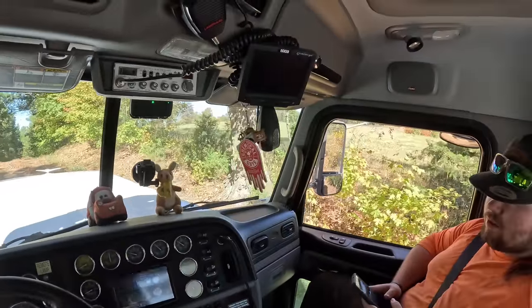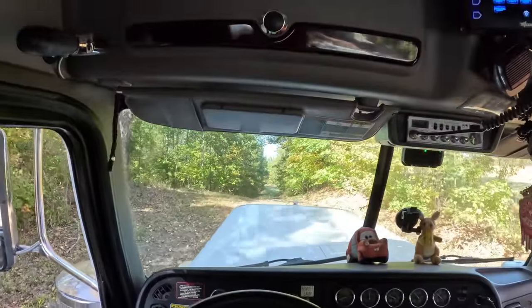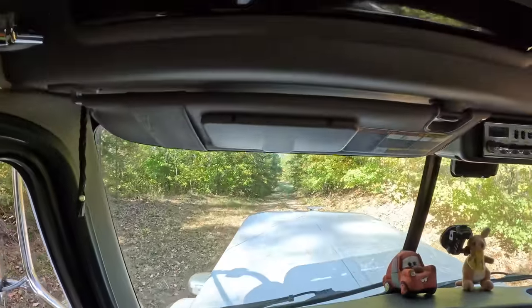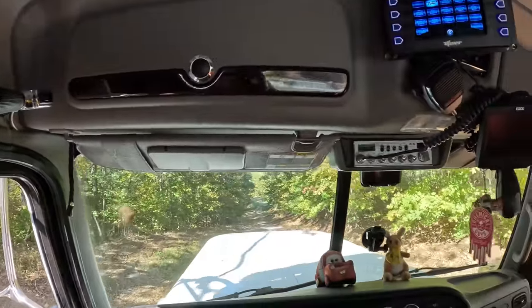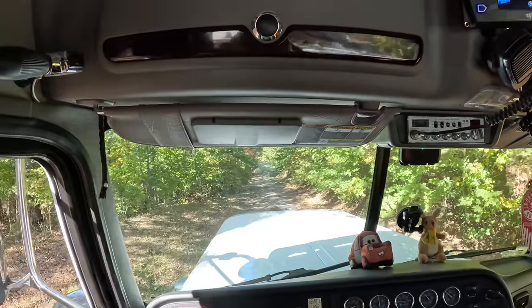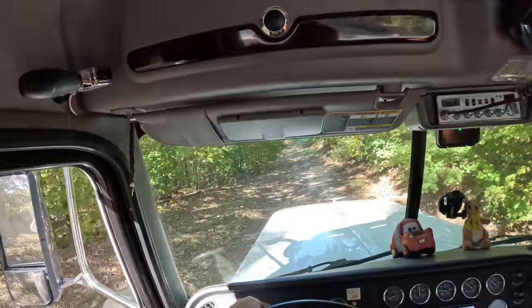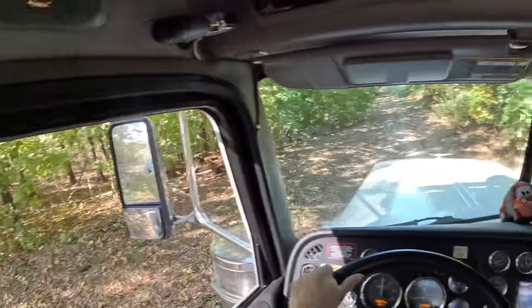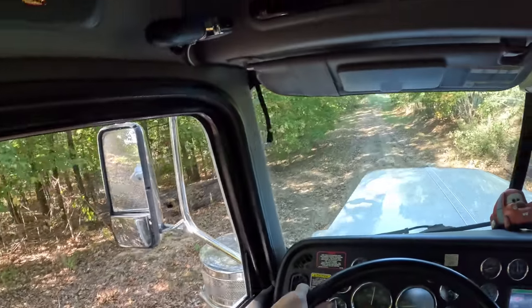Anyway, we're going to find our way out of here, I hope. They'll get busy, get their tire fixed, get the header on the combine, and start harvesting beans. Oh, there's the pond. What he was talking about.